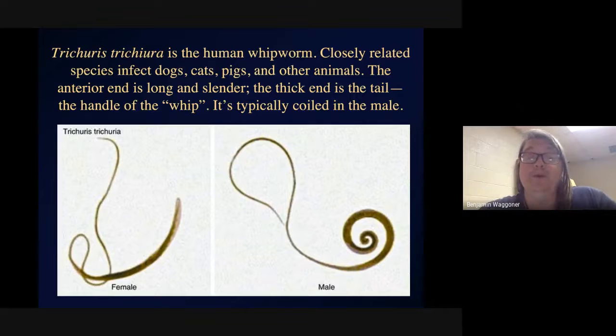Okay, in that first group, one of the big ones is Trichuris. This is the human whipworm, Trichuris trichiura, and there's closely related species that can infect dogs. That's Trichuris vulpis, I think. There's a cat species, there's a pig species, I think there's a sheep species. I ran across a paper this morning about some from monkeys, so they probably infect a pretty wide spectrum of mammals. And they're called whipworms because they look like a whip with a thick handle.